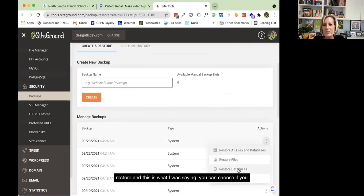And this is where you can choose if you want to restore everything or if you want to just try restoring the files. If you have malware in your files, but you don't think you have it in the database and you've had a bunch of changes that might be in the database since your restore point, you can just restore the files and see if that fixes your problem. If it doesn't, then you would restore the whole thing. And if you make a backup before you restore, then if the restore doesn't work, you can go back to where you just were, so at least you go back to the problem that you know.